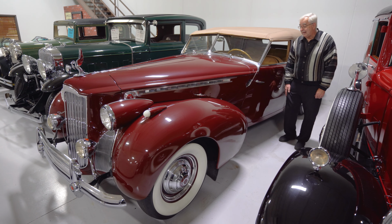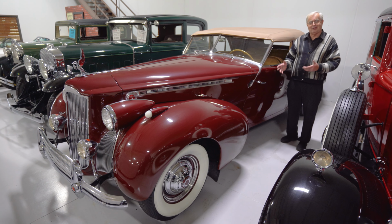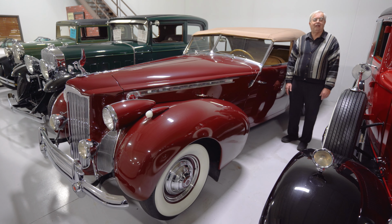Well, if you're like me, you're going to say, I love the car. Pictures are great. The video, even though it's not on your usual spot, still is good. I really want to come down and look at this car in person.